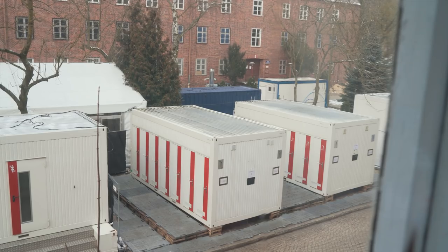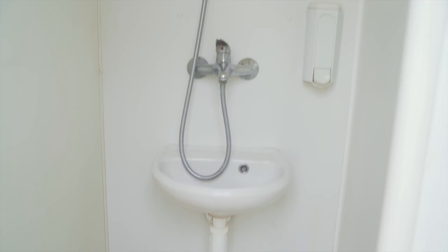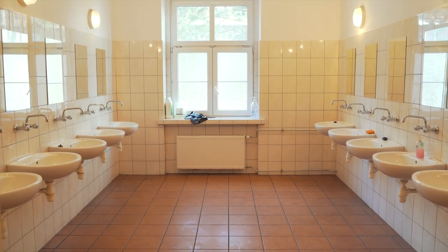Down there are outdoor bathrooms and showers. They look compact, but they really are functional in that they have a mirror, individual stalls, and hot and cold water. We also have toilets and sinks in our buildings too, and that really helps out at night when you don't want to go outside.